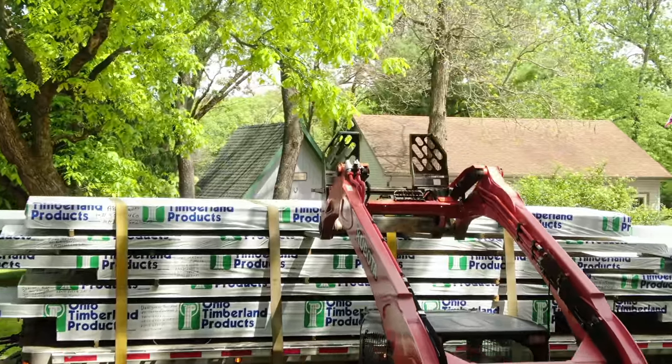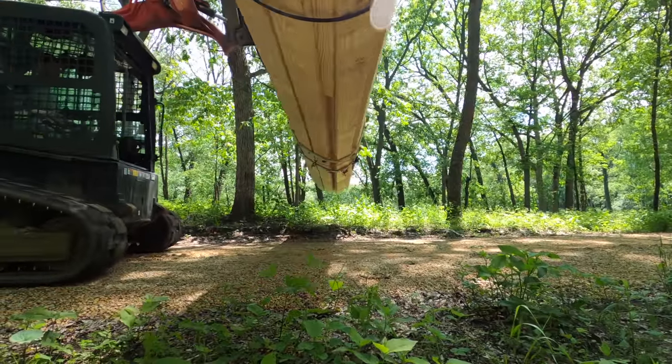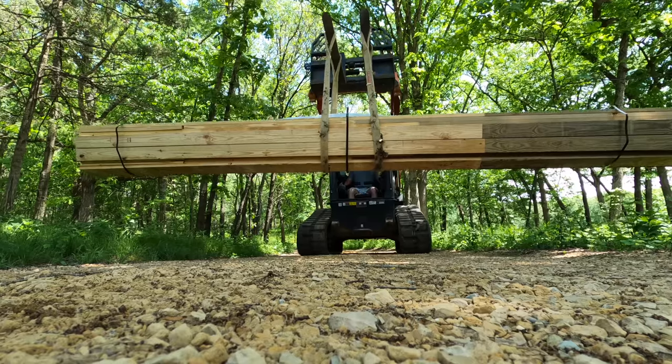So on a 55-foot trailer, they're not able to get back here. We've got to cart them in with the skid loader, and we can't just fork them in. We've got to go on our forks with a set of straps so we can kind of rotate them around some trees.